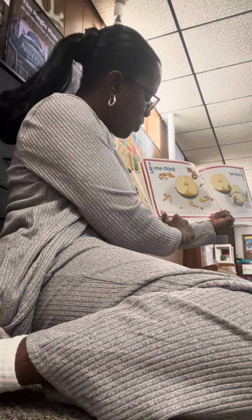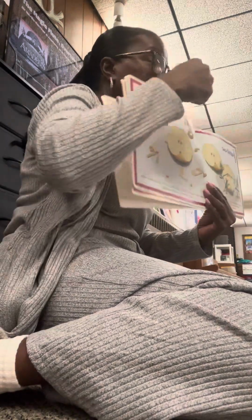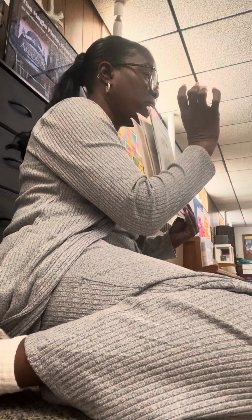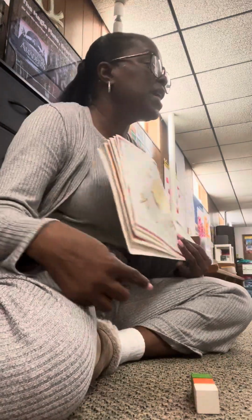Here is 1/3 of the Golden Delicious apple. So you cut it in 3 parts, right? And you took out 1. So let's do it like this. Say this is a whole. That one was a whole. But there's 3 parts, right? So if we want to do 1/3, how many do we take out?